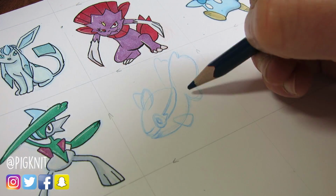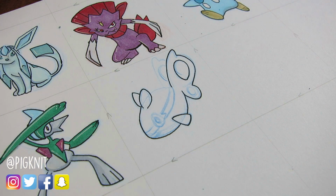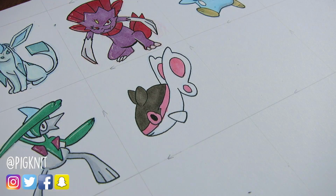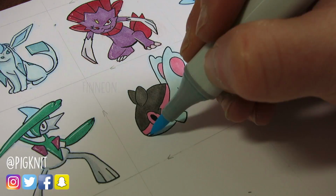And I'll probably make one on the 1-year anniversary, so either I'll do Gen 5, or a lot of people were asking for legendary Pokemon, so maybe I'll do that instead of 5, and then do 5 later. I don't know. Let me know what you think.